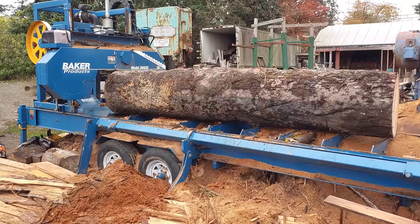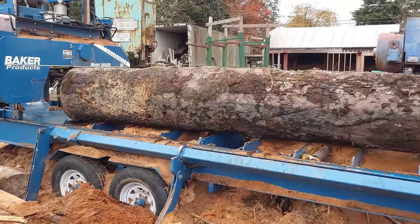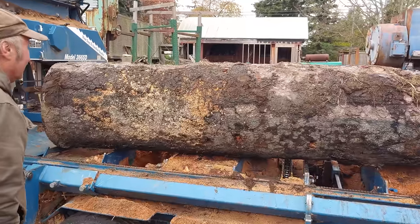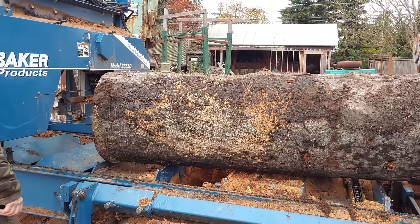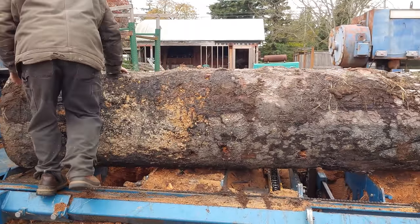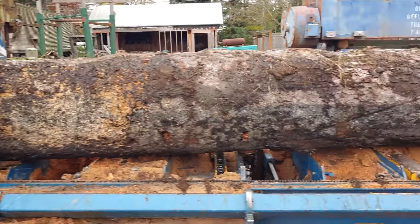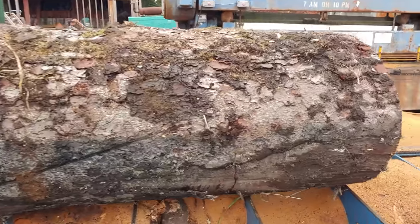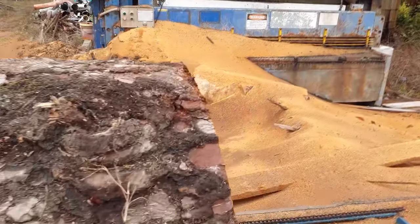All right, Fred, what do you think of the logs? It's dirty. It needs to be clean. Is that a good log or a bad log? It's fine. It's a fine log. You want me to get the wire brush and brush it a little bit or what? Something. Do something, he says.